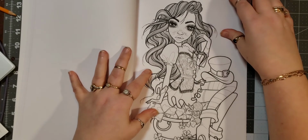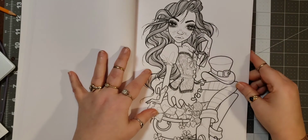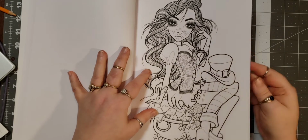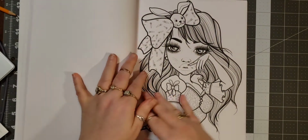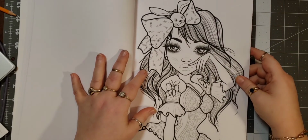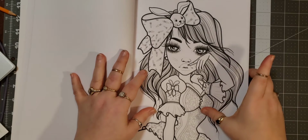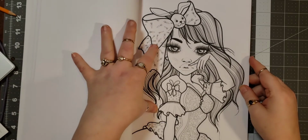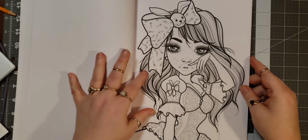Here we have a St. Patty's Day. I love it. It's going to be so fun having a picture for each one of these to color. Bunnies all over her corset. Carrots on her bow. I love the bow. The bow is so cute.